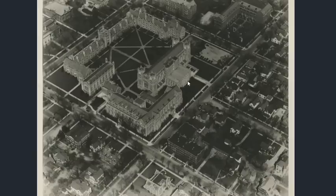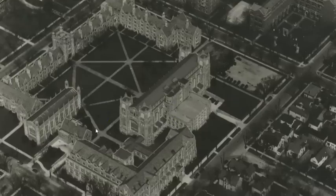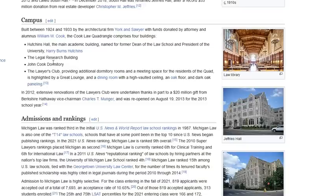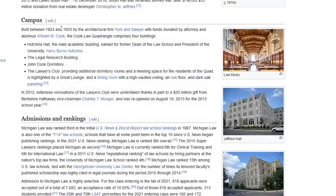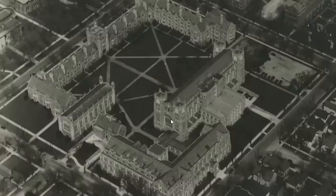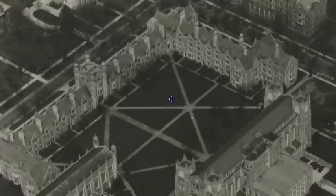Okay, let's get to that law quadrangle again, which we looked at the beginning of the video. This is an aerial view of what we're dealing with here. And we'll quickly pop over to Wikipedia here. They tell us built between 24 and 33, so that's a 9-year period of time when they should have been easily documenting this whole construction process. And they give you all the details of who donated and where and all the rest of it, but let's look at these. And I'll tell you right away, when I first did the research on this location, these buildings really jumped out at me as looking and feeling much, much older than 90 years old.